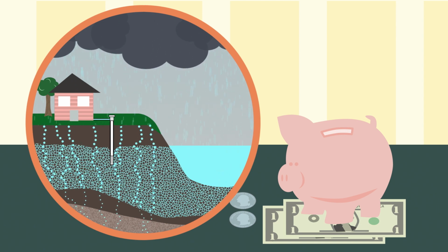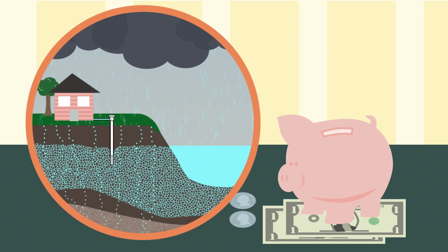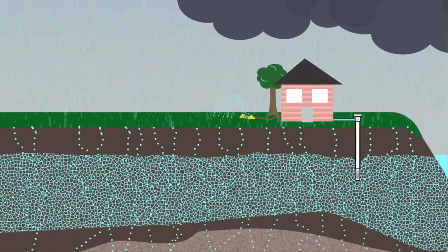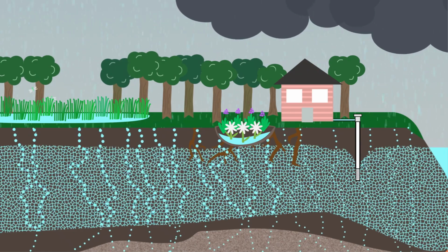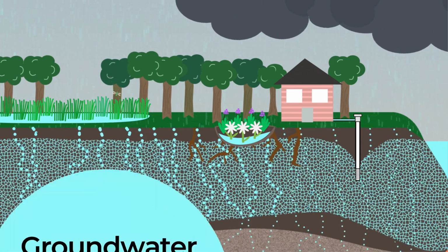For groundwater to be sustainable, our deposits need to exceed our spending. We can ensure a healthy supply of water for future generations by cutting back on wasteful irrigation and maximizing our groundwater paycheck with tools like rain gardens and protected natural spaces that help water soak into the ground.